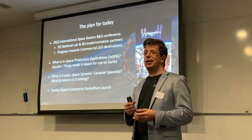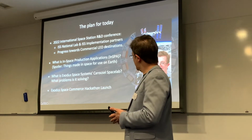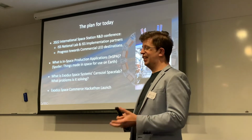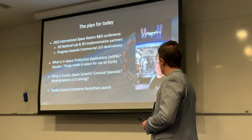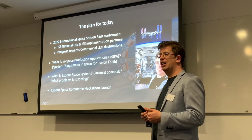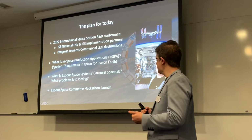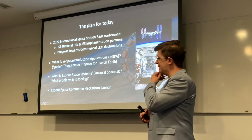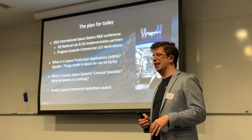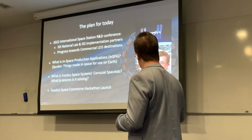One of the big things about this year's conference, and it is a yearly conference somewhere in the US, is the progress towards what is going to replace the International Space Station. At the moment, the ISS is scheduled to go through until 2030. It could be extended longer or it could be brought forward. But because it's now 20 years old and growing older, there are parts of it that are breaking down. So it will be dismantled in some shape or form going forward.